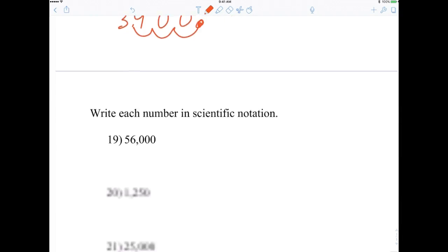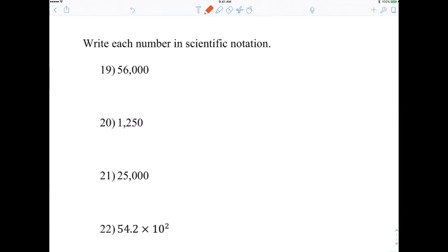All right, here we go. Write each number in scientific notation. We did this yesterday. Do you remember how this was? Yeah, so is it 5.6 times 10 to the power of 3? Well, it's right here, right? Oh, yeah, so 10 to the power of 4. Good. Gavin, you can do number 20. What would it be?